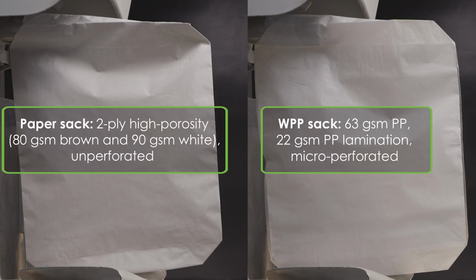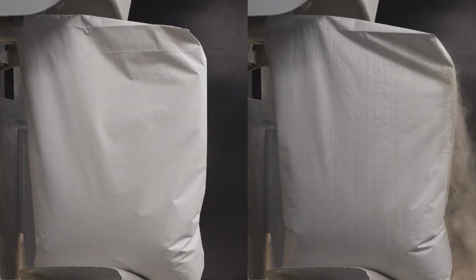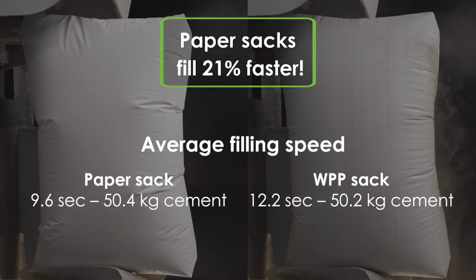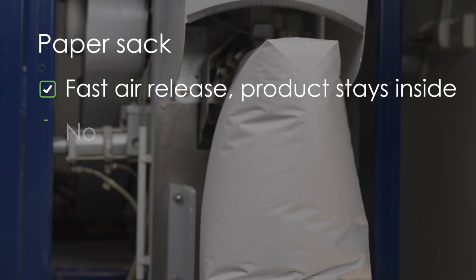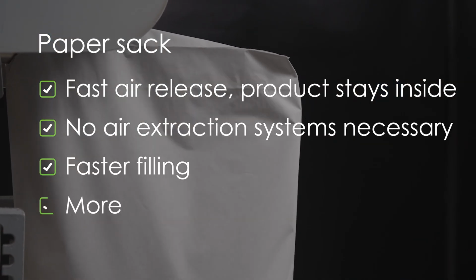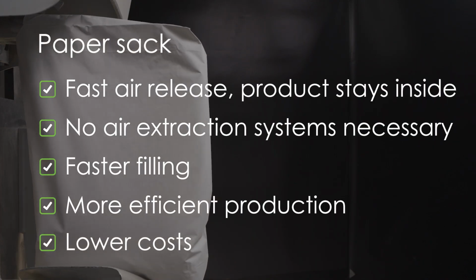CEPI Eurokraft conducted a lab test with flush-cut valve sacks of both types. The results show that paper sacks fill 21% faster than WPP sacks. But why is that so? The key advantage of paper sacks is their natural porosity. High-porous paper sacks allow the air to escape rapidly during filling. If you are looking for high-speed filling and efficiency, choose paper sacks.